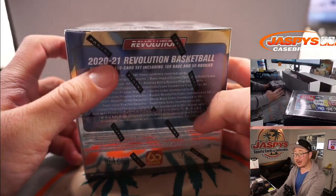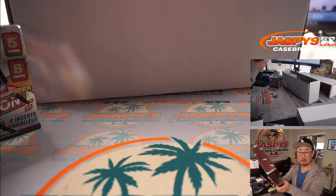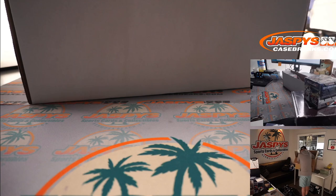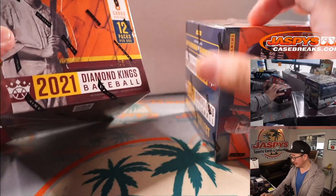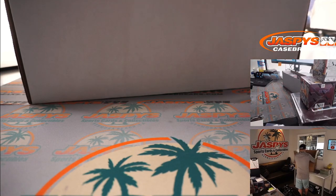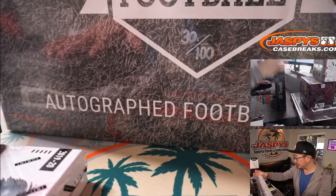There's a box of 2020-2021 Revolution basketball. Again, we're shipping all these, I guess it's from an old random team break. You got a TriStar jersey. Got two 2021 Diamond Kings baseball boxes. Another autographed jersey, but this one's a Hit Parade. So you got a TriStar autographed jersey and a Hit Parade autographed jersey box.